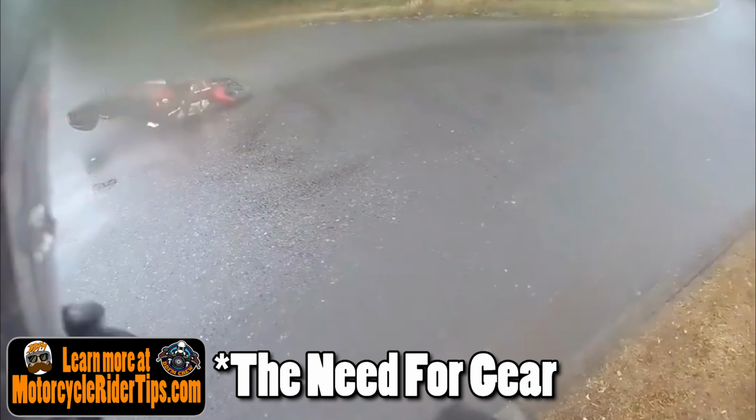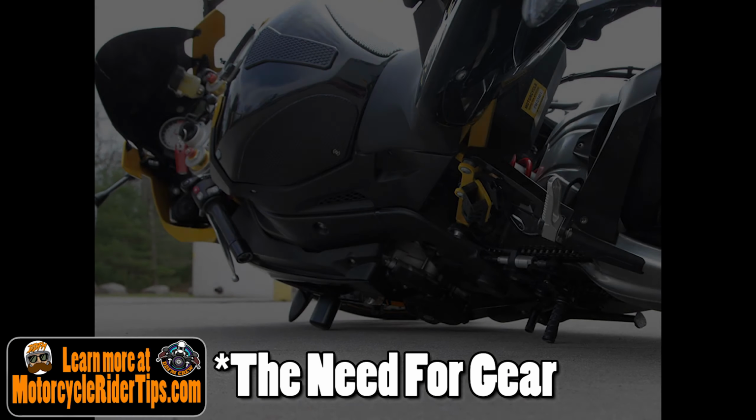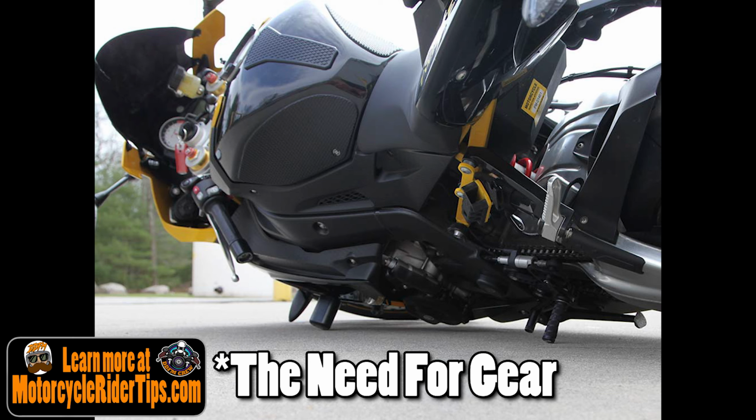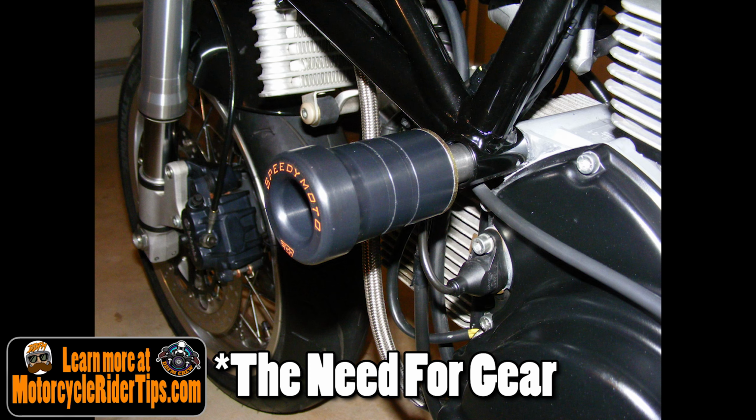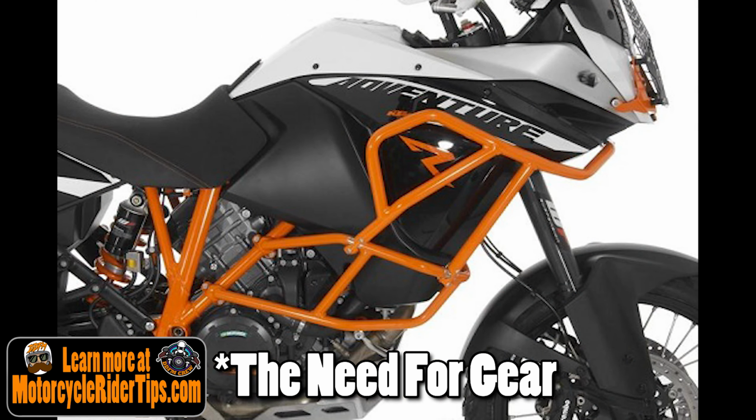And the need for gear on your bike. So she looks over at her bike. Let's go ahead and put some sliders on our bike. Let's protect our bike. Engine case sliders. Anything that we can possibly do to minimize the non-repairable damage to our bike. So make sure you have that. Dress for the slide, not the ride. And that involves your bike also.